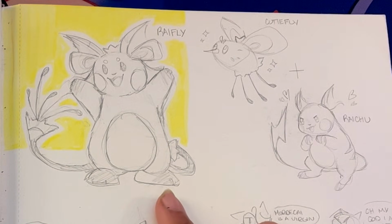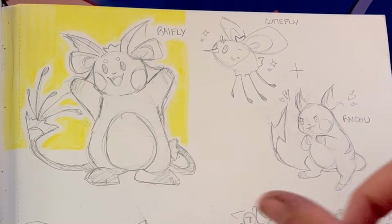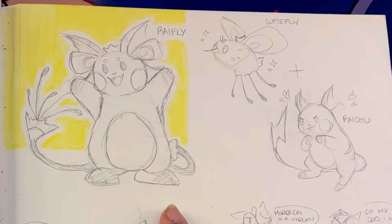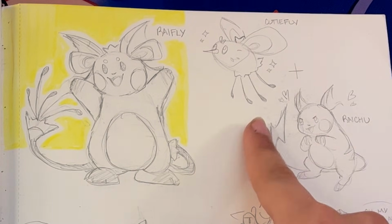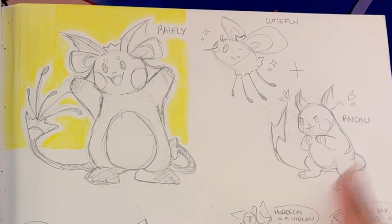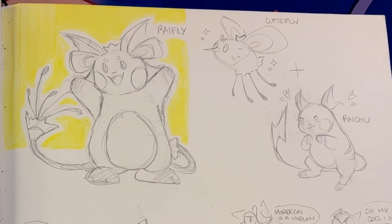This is a fusion I did of Cutiefly and Raichu. The prompt was to take a randomly generated Pokemon, which I got Cutiefly, and combine them with your favorite Pokemon, which is Raichu. And so I made Raifly, and I think this turned out pretty cute.